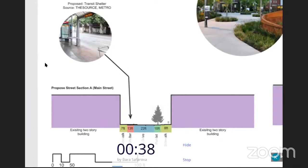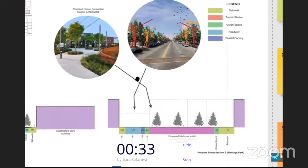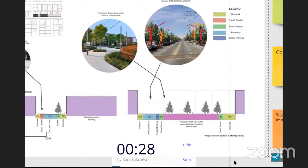And for my proposed street section B, Heritage Park, the big picture is going to be a landmark, and it's going to be something people are going to be attracted towards, and they're going to want to go to Heritage Park and see what's over there. And yeah, that's for that. And then the legend is right there to show you what I'm talking about.